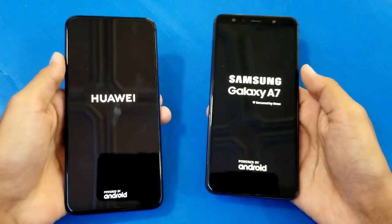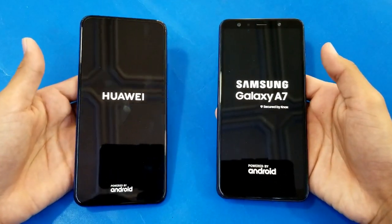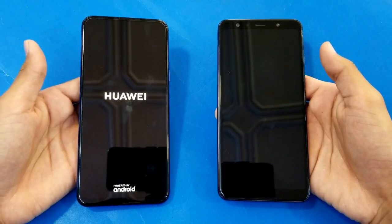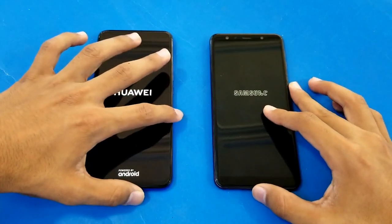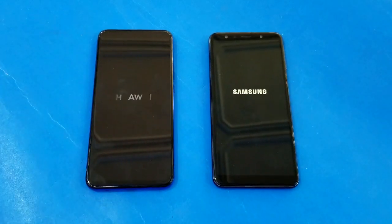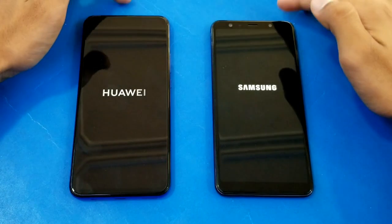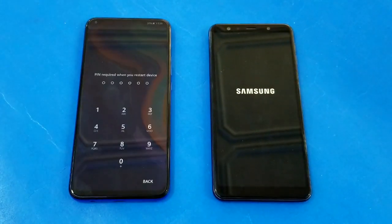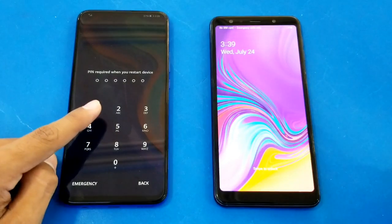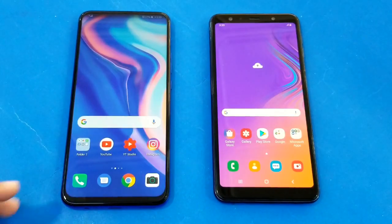The logo came first on the A7 2018. It has an 18.5:9 aspect ratio versus the full view display on the Huawei Y9 Prime 2019, but the A7 is giving you a full HD Super AMOLED display versus the IPS LCD on the Y9. Y9 is faster and Samsung Galaxy A7 2018 is right behind.